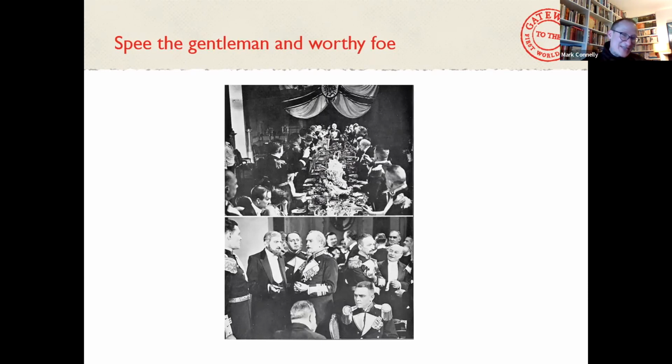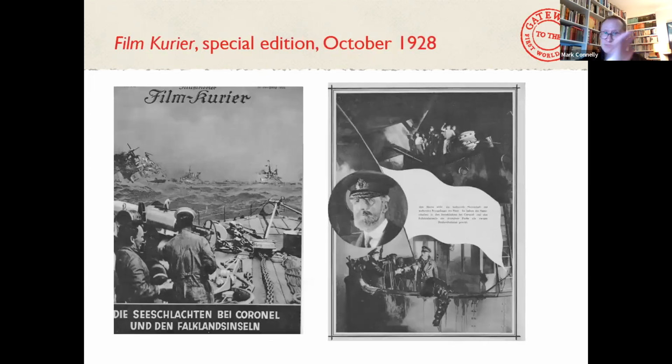And again, to get this sense of authenticity, what I found absolutely fascinating, von Spee and his officers are played by German actors. It's a film with no spoken dialogue. Why do you need a German actor? But it is thought that in order to get the psyche, to get the gestures right, for the look to be right, you simply have to have German actors. So some pretty famous German names are brought in to play the roles in the battles of Coronel and Falkland Islands. So successful at doing this is it that it gets a full release in Germany.